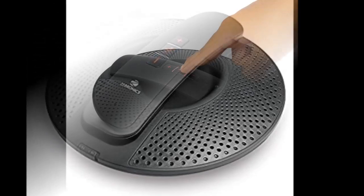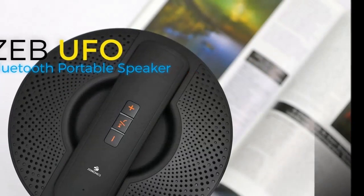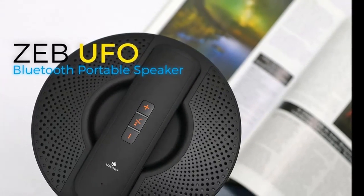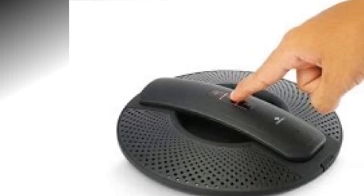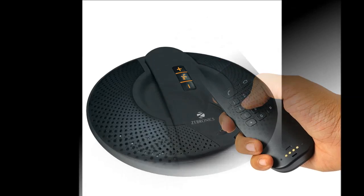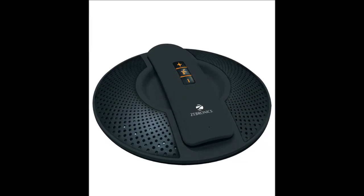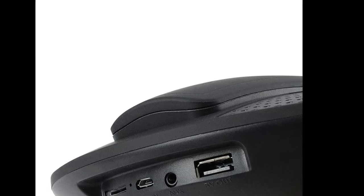Receiving calls is simple, but placing calls can be tricky if your phone has security, because you'll first have to unlock it or initiate the call on your smartphone before you can start using the handset on this ZEB-UFO. The sales package includes a stereo cable and a micro USB cable for charging the device. The presence of the card slot and USB port means that the device can be used as a standalone media player for MP3 files.